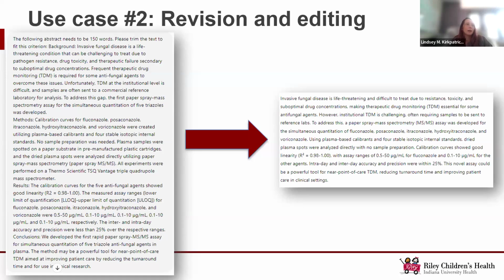And so I just took an abstract for one of my papers, and I asked the large language model to cut the abstract down to 150 words. And the abstract here is 250 words, like the original abstract. And so this is what it popped out for the 150 word abstract. And I felt it seemed pretty consistent with what I had written in the 250 word abstract.